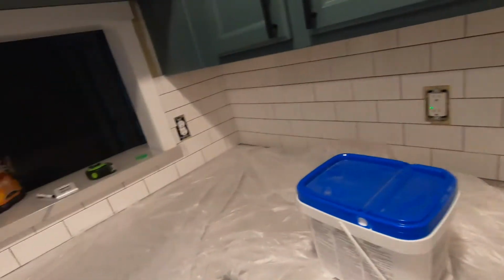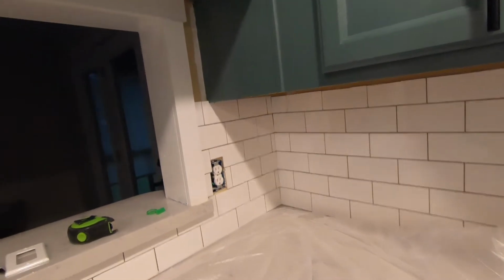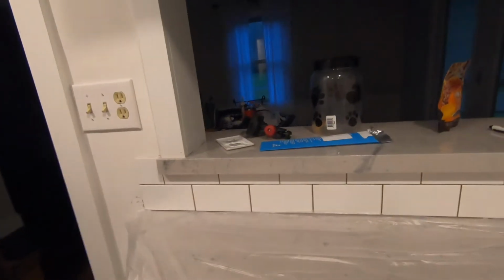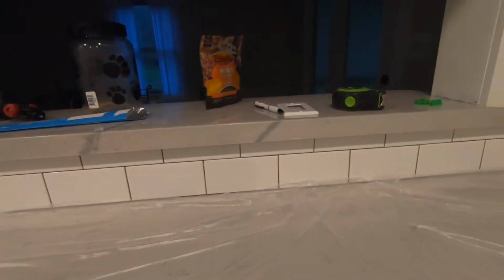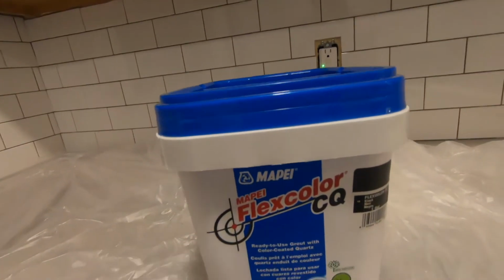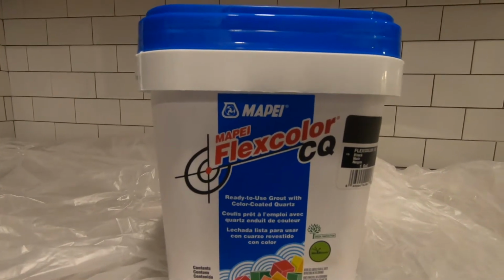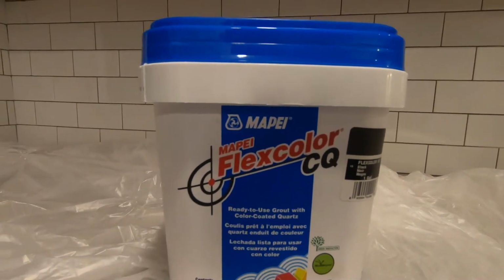Now we are getting ready to grout. So what we're gonna do is I'm gonna go in front and make sure I've got all of the adhesive cleaned off all the tiles and out of all the joints. Which she's been working on a little bit, so it looks pretty good, but I'm gonna make sure. And then we're gonna use a black grout on it, the flex color. So we're gonna try to do a good job.